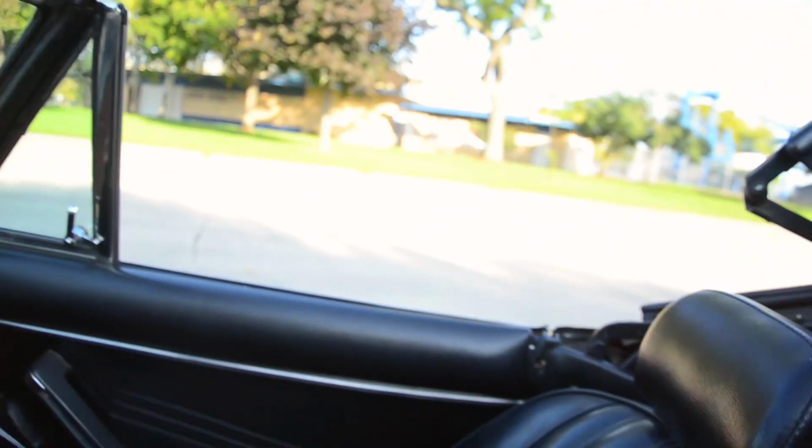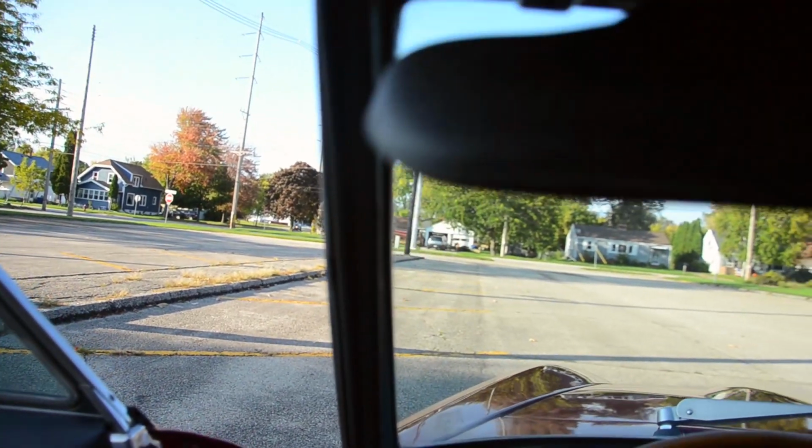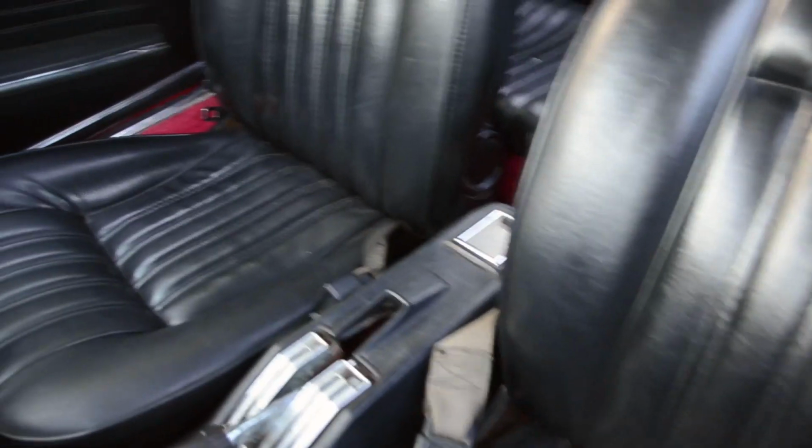Let me see if I can put the top up single-handed here, and see if I can show you the mechanisms here. Very easy. You just operate these. There we go. And I think the most striking thing about this car is that the interior is simply fantastic.